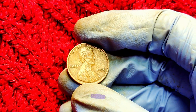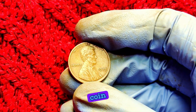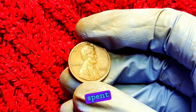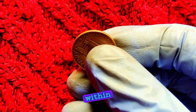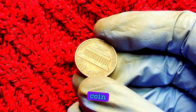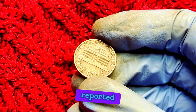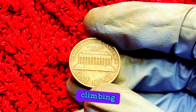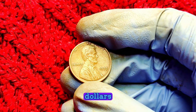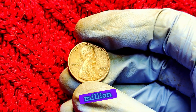Tonight, we're talking about the 1979 Lincoln cent with no mint mark. A coin most people have seen, many have spent, and almost no one has truly examined. Because buried within this unassuming copper coin is a story of hidden errors, whispered legends, and reported sales that have stunned even seasoned collectors. Numbers climbing into the hundreds of thousands of dollars, and in extreme cases, claims that soar toward the $1 million mark.